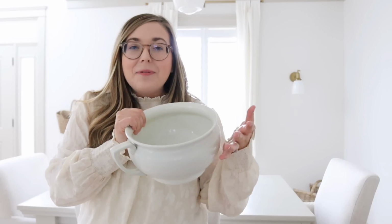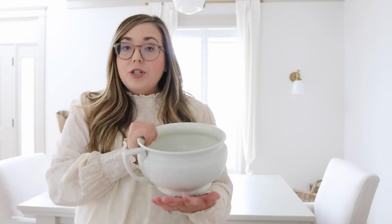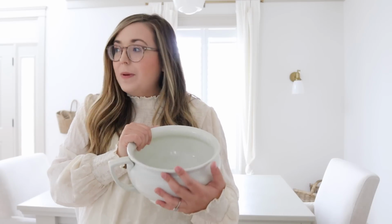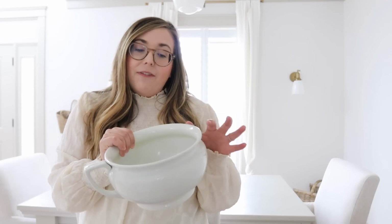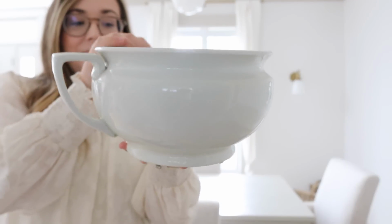But I was looking around and I feel like a lot of the other vases that I have have a little more yellowing to them, which I do love. But if I'm using a white tablecloth and just some of the other pieces that I grabbed for this space, I'm not so sure. So I'm going to play around with the flowers and see if this is the route that I want to go. But it is really beautiful.